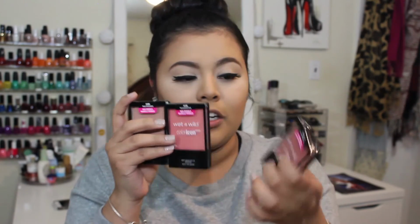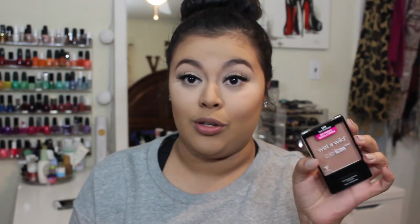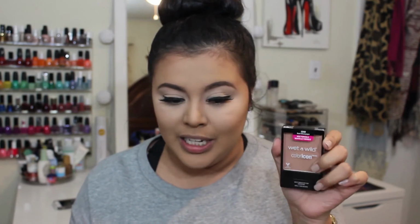I have 3. I picked up the Wet n Wild Color Icon. These are the blushes. They have new packaging and apparently it's a new formula as well. So I got Mellow Wine, which I already have. I got Pearlescent Pink, which I also already have. And I got Rose Champagne, which is new. I do not own Rose Champagne and I believe this is an actual new shade.